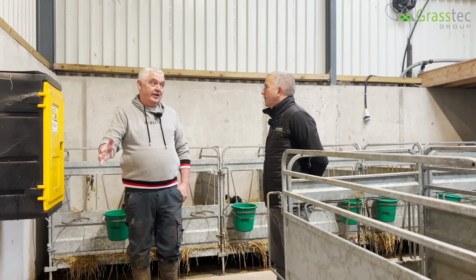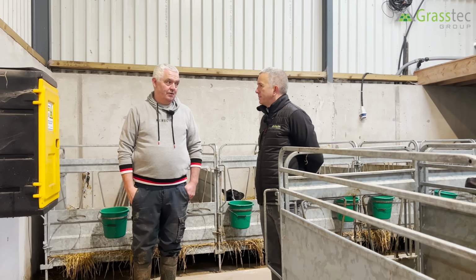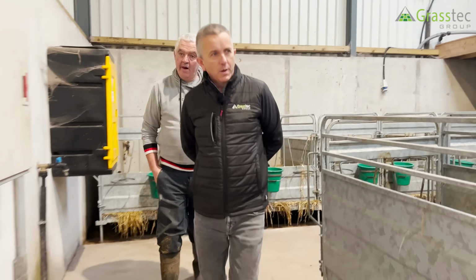We wouldn't weigh all the calves religiously. We weigh all the maiden heifers, but we wouldn't weigh all the calves. So, what are we looking at here on the left then?